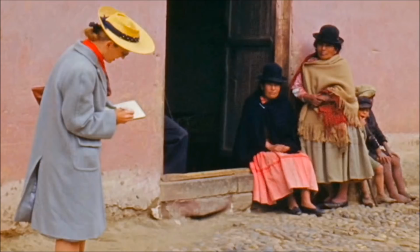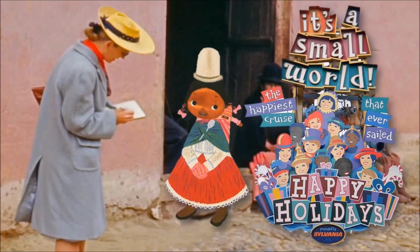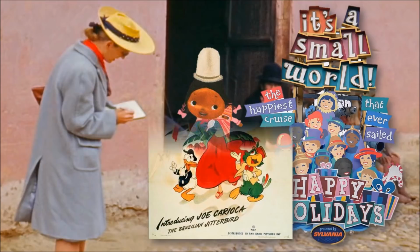Take a look at her here, sketching these Chilean ladies in national dress, in traditional attire, and then look at her sketch. Now, if that looks familiar to you, it might be because you've been to either Disneyland or Disney World, because Mary Blair would go on to be one of the most important people with the Disney Corporation and actually designed It's a Small World, that wonderful ride. But more about Mary Blair in a second.